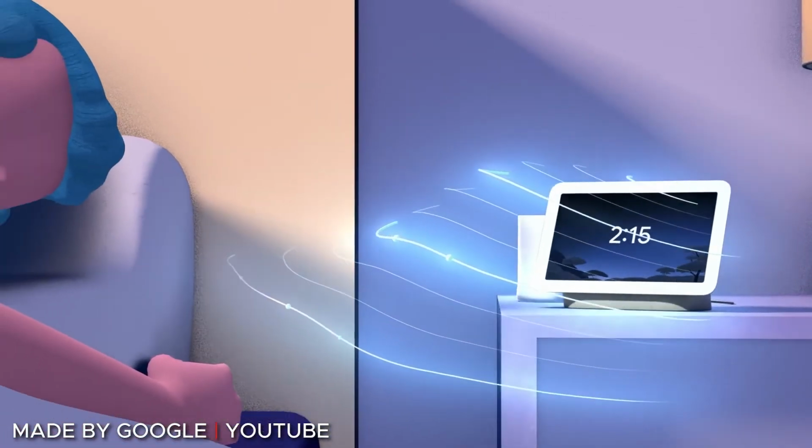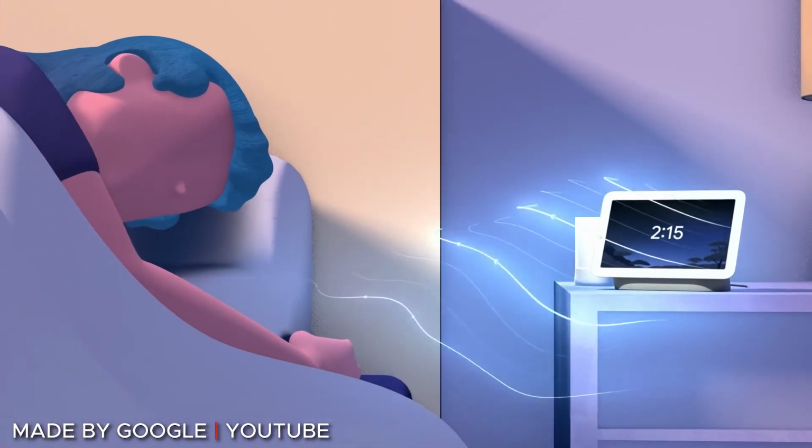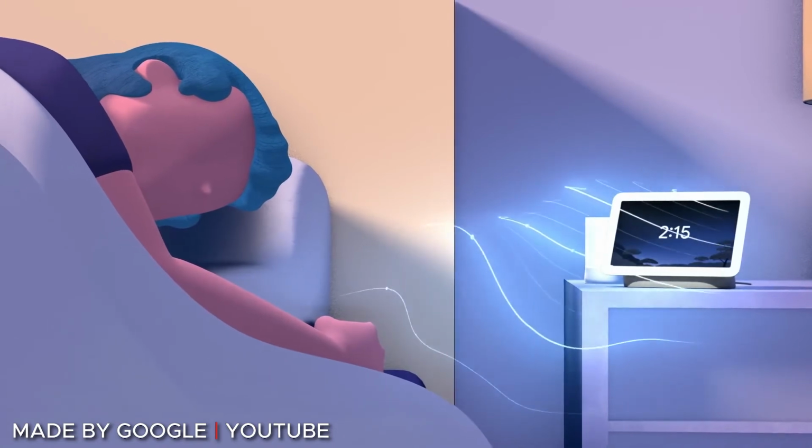Basically, it works the same way sleep sensing on a phone works. It analyzes your movement and the sound, and it detects whether or not you're actually sleeping, and it analyzes when you're in deep sleep or when you're in light sleep, and it helps you figure out how you're sleeping and possible ways that you could improve your sleep.